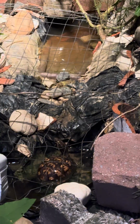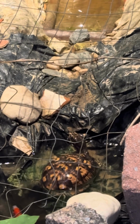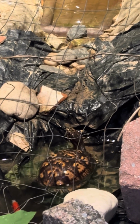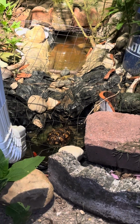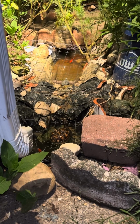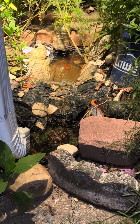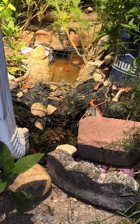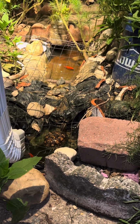What is this turtle looking at? Let's zoom in. That's not a turtle, that's a tortoise. Somebody told me they don't like water. But if you notice, you're only seeing this angle of the enclosure, but it goes further out to the right and to the left. And I have that little net covering it, so the tortoise doesn't really get out.